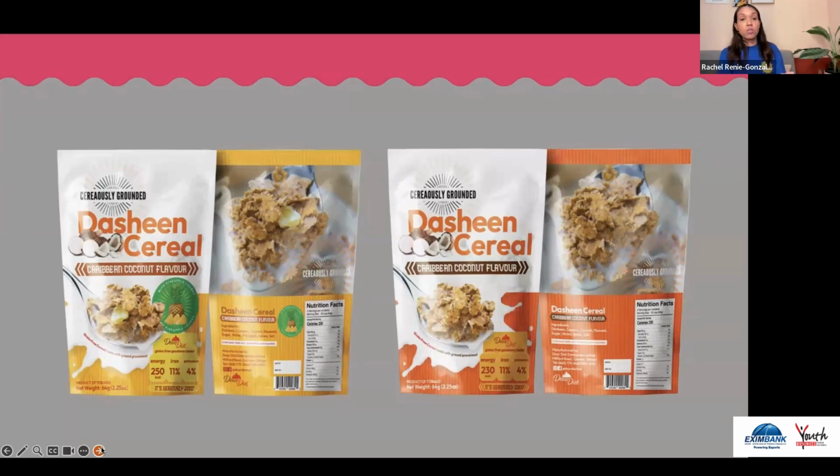It's cereal made out of Dasheen, out of Tobago. And we were able to help this Caribbean brand enhance their branding, enhance their packaging, and meet compliance so that they can now enter that global landscape. A lot of times we work on the product or the service and we don't think about how we're going to package it, how we're going to brand it. And you can't skip those steps, right?